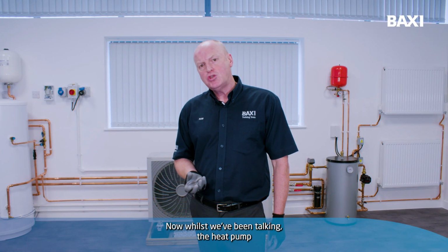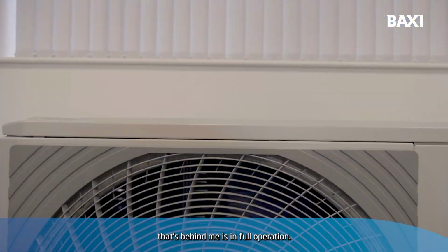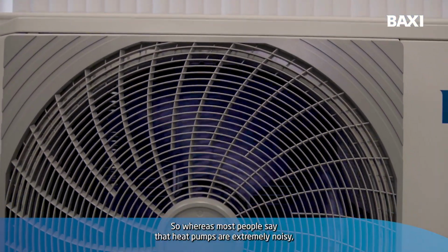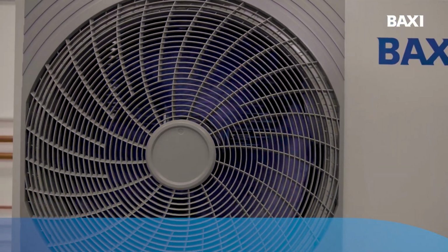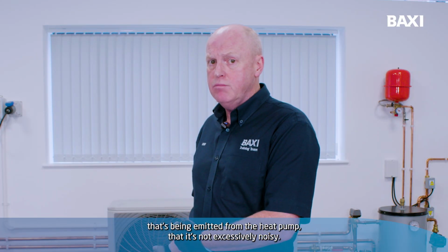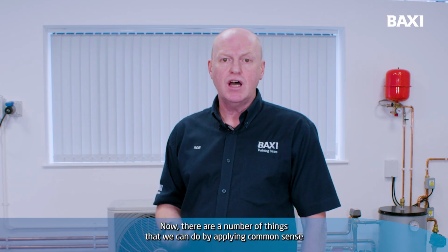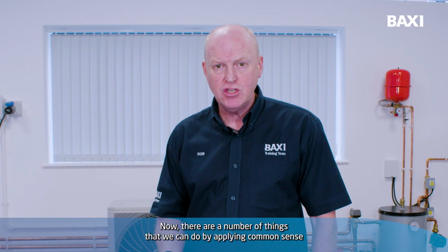Whilst we've been talking, the heat pump that's behind me is in full operation. So whereas people say that heat pumps are extremely noisy, I think you can agree by the noise levels being emitted from the heat pump that it's not excessively noisy. There are a number of things that we can do by applying common sense to where we install a heat pump, away from bedrooms and living rooms and so on.